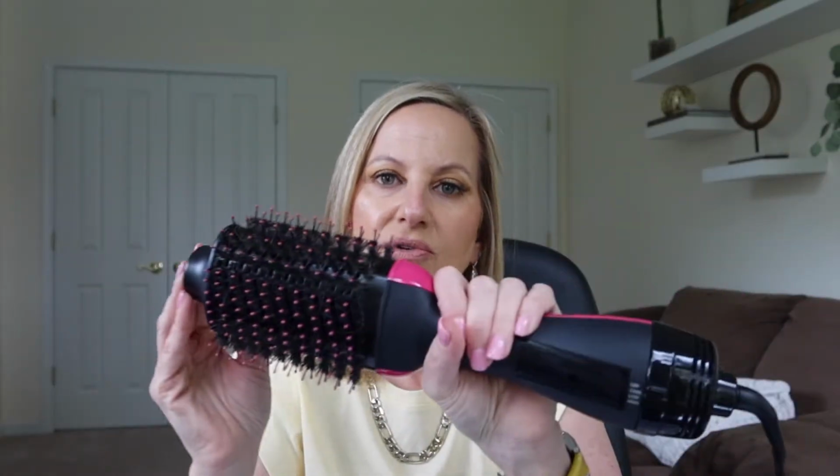So for starters, I'm sure everybody has seen the Revlon hair tool that acts as a blow dryer with a brush attached to it. For me, I've had this for quite some time now, probably like 2 years if I had to guess. I believe it was maybe 2019. When I first bought this, I used it fresh out of the shower. I let my hair dry to pretty close to 70% dry, and then I would use it, and I really enjoyed it. I thought it gave me a lot of volume.